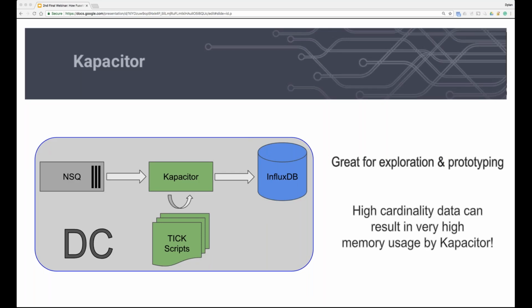So on to Kapacitor. Influx Data describes Kapacitor as a real-time streaming data processing engine. And we've been using Kapacitor at FuseMail for about a year. We've been pushing event log data into it from various services and writing TICK scripts to filter and aggregate that data down. So although it's largely considered R&D work, we're using it to spot anomalous user activity in hopes of finding abusive or compromised accounts.